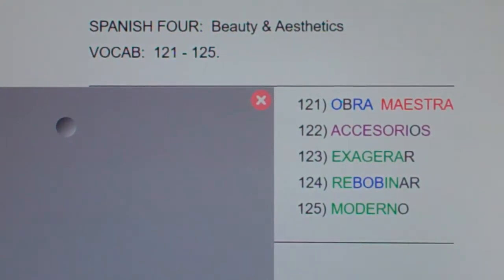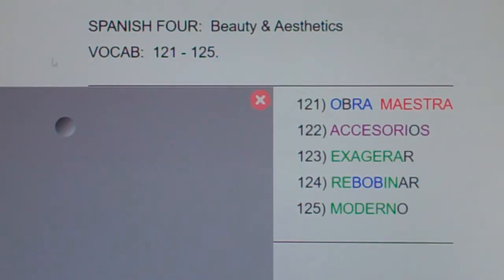Spanish 4, Beauty and Aesthetics, Vocab, 121 through 125.